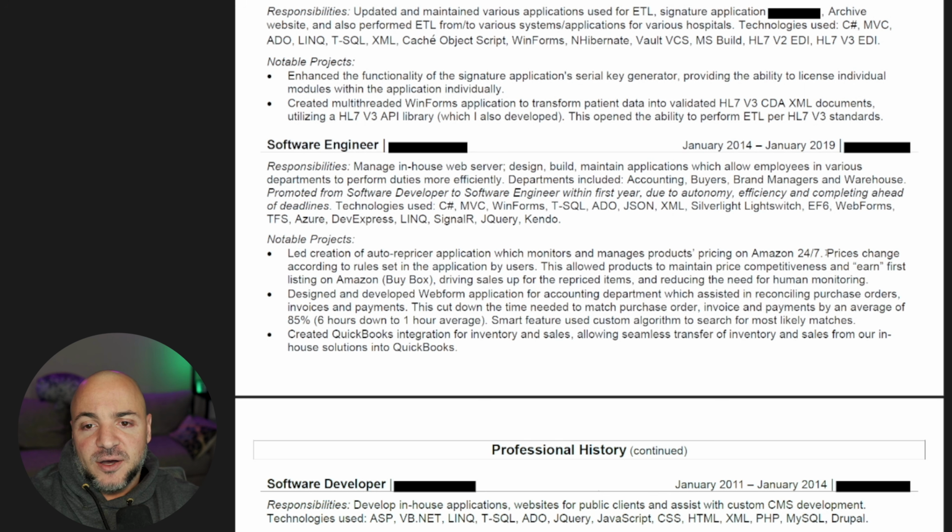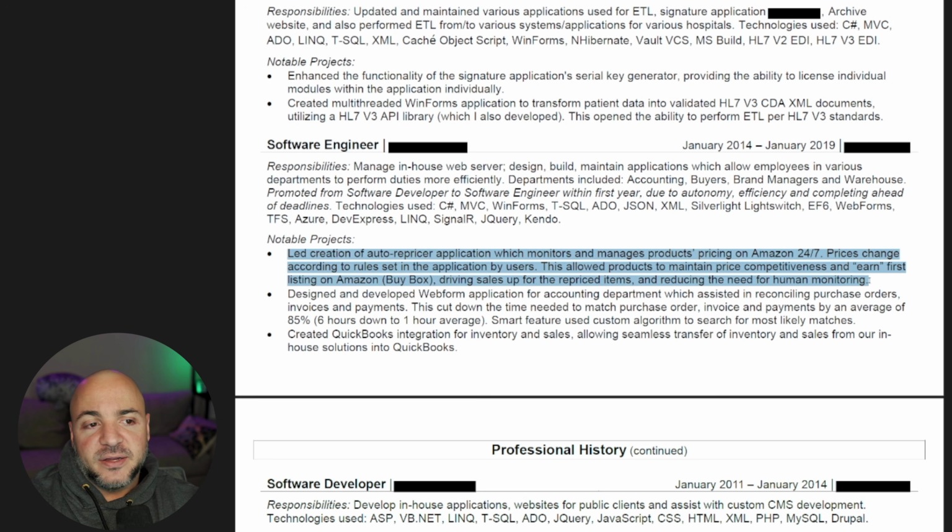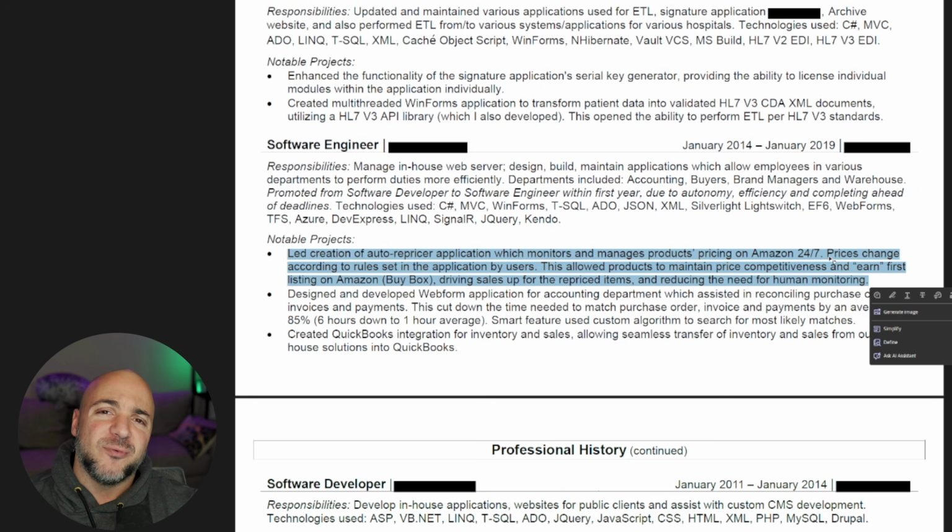So same thing on this part before: prices change according to rule sets in the application by users. I feel like what they could have done here is spent a little bit more time explaining the significance of this and their role in it, and less about what that project actually was. They could probably do half a sentence or a sentence on what it is, and then say, here's why this was an awesome project for me. That's, I think, how I might reframe that.